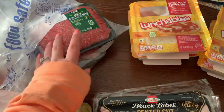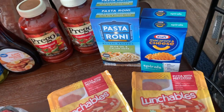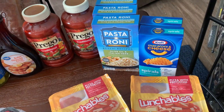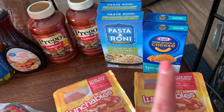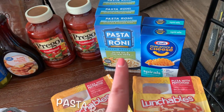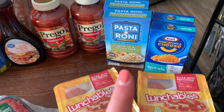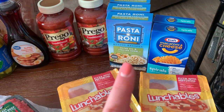So there's that. I also grabbed a couple of macaroni and cheese because the macaroni and cheese we got from Costco, I believe it was at the beginning of the year, maybe last year even, we had like 18 boxes in our pantry, and we just finished off the last one, so I grabbed some to have in our pantry. We tried this, I believe, in my last Walmart haul. I might have gotten it, I can't remember for sure. It's in one of my Walmart hauls. This one we tried and me and my husband both loved it.